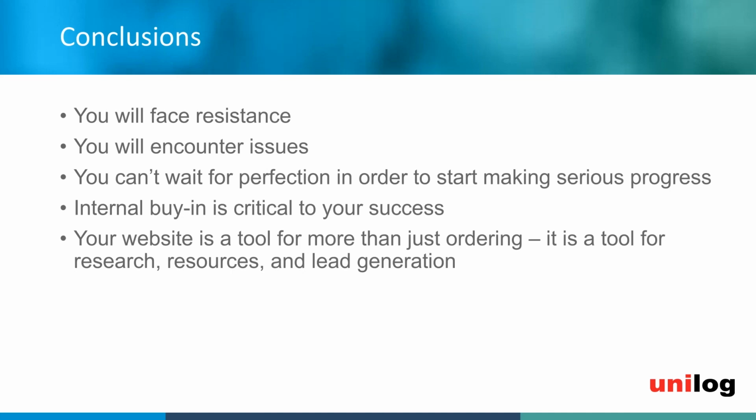Do not wait for perfection. Okay, we went live on December 12th, 2016. There was functionality that wasn't working the way it was supposed to. I do have to give credit to my project manager and support team. Even along the journey of 2017, there were ups and downs, so make sure your lines of communication are open and you're communicating your business needs and what the customer needs with the Unilog support team. They've stepped up many times in making sure we're meeting those expectations, but do not wait for perfection.